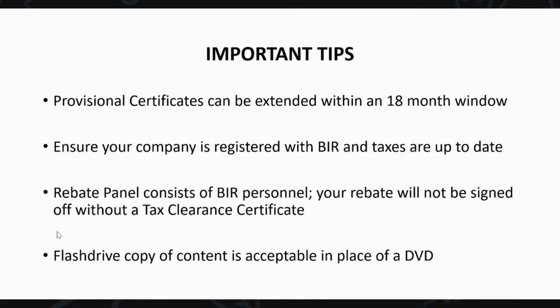So, important tips, and we are winding down. This is nearly the end. Like I said earlier, provisional certificates can be extended within an 18-month window. All you have to do is formally let FilmTT know. We are very, very accommodating people, and we know it takes a while to make films. We know financiers come on board, cast members come on, things change. You might win the lotto and say, I'll put $1 million into my film. Things happen. So once you let us know, and keep us abreast of the details of what you're doing, we are happy to extend for you, right?